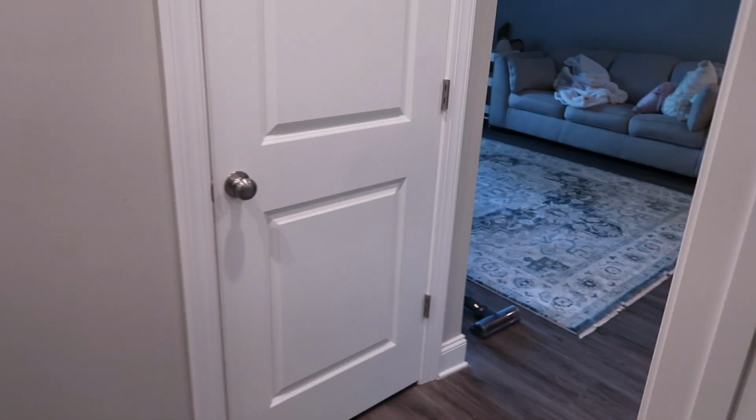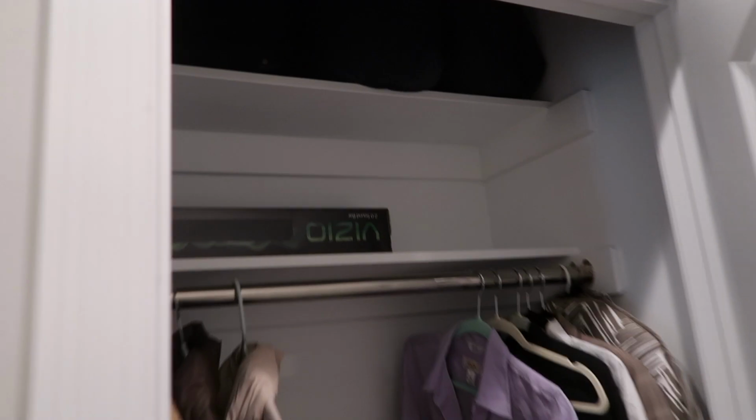Then, when you come out, right in front of you, you have this closet. This is our hall closet. There's not a ton of stuff in here, but yeah. And then you come down the hallway, and this is our living space.